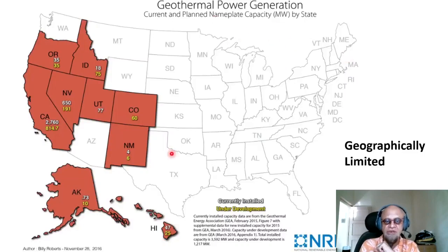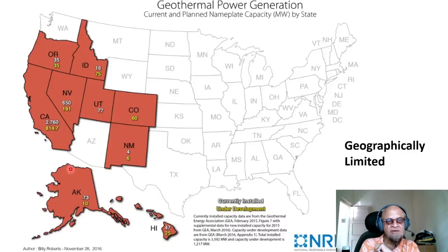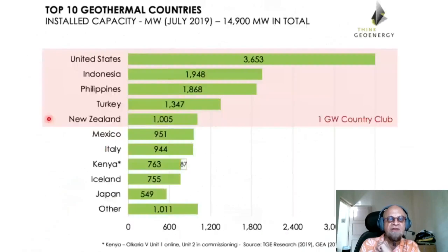So geothermal power generation then, as we said, directly using geothermal in this way is limited geographically because it's in very few places, and there are plants that are using it already. So this is currently installed or under development in yellow. So you can see Oregon, California, Nevada, Idaho, Utah, Colorado, New Mexico, Arizona, Alaska is famous for its hot springs as well. So I won't read the details, but basically this is looking at geothermal energy being produced, capacities in megawatts. You can see the numbers there. Okay, so main point is they are geographically limited.